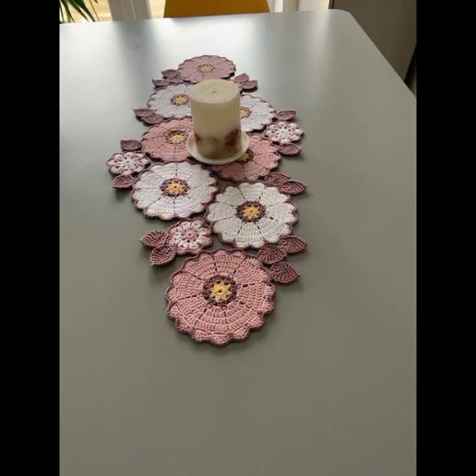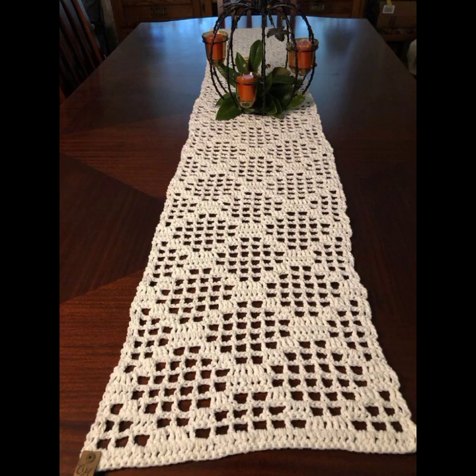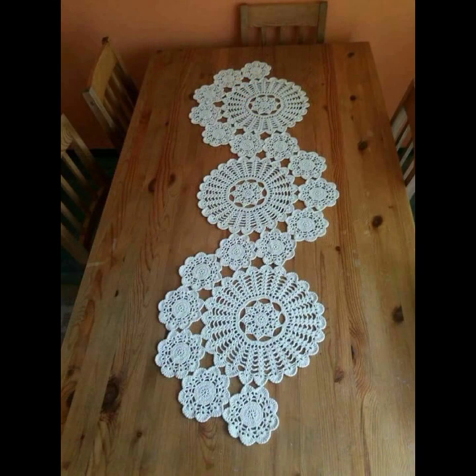If you want to buy these very beautiful table cover designs, then I will tell you some website names like AliExpress, eBay.com, etsy.com and Amazon.